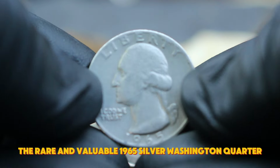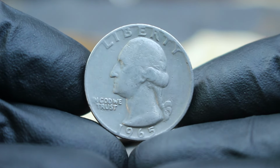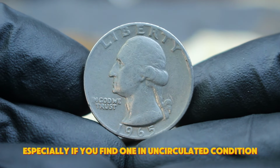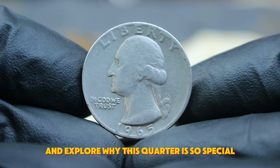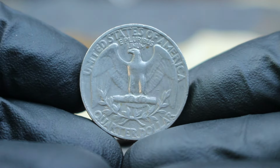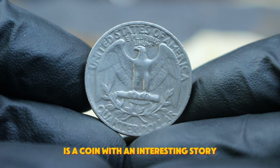Next up, the rare and valuable 1965 silver Washington quarter without a mint mark. This coin might surprise you with its value, especially if you find one in uncirculated condition. So, let's get into the details and explore why this quarter is so special and what it might fetch at today's auction market. The 1965 Washington quarter is a coin with an interesting story.